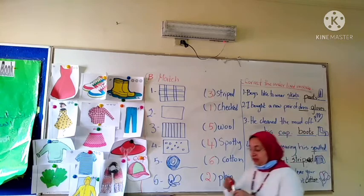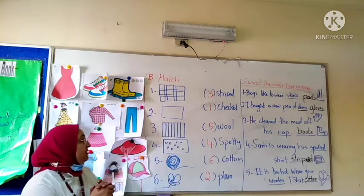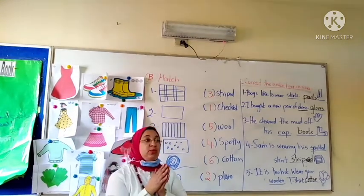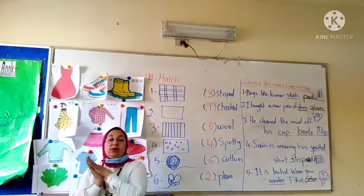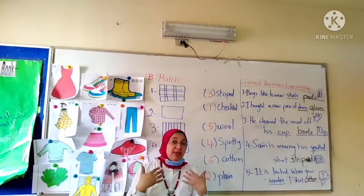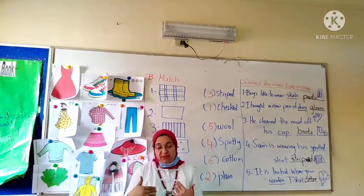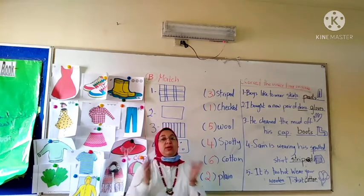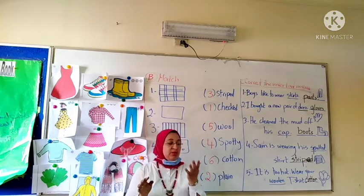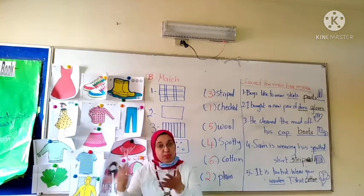Okay, let's revise them again for the last time. Here we said we have something in this unit 7. We have something we call wants and another thing we call needs. Wants are the things that I'd like to have, but they are not very important to me. If I don't have them, I'm not going to die. But needs are the things that are very important. I can't live without them, because if I don't have them, we may die.